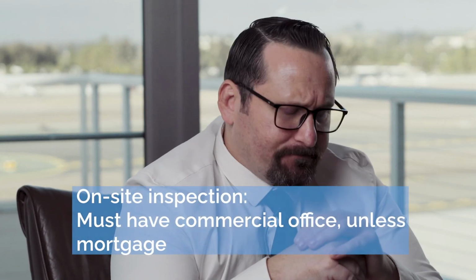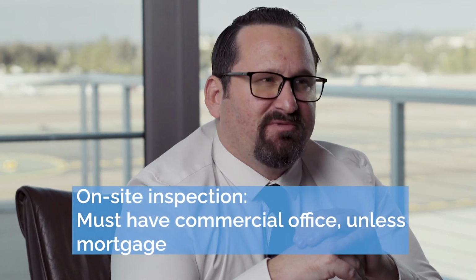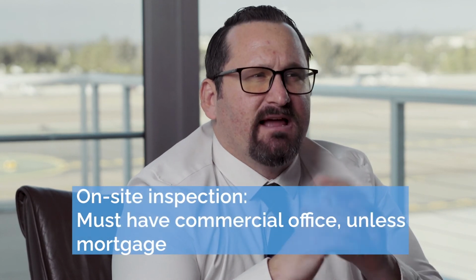Now, the office requirements. You have to have a commercial office location. It does have to have a lock on the door, a paper shredder, a file cabinet with a lock, 4 walls around you that separate you from any other businesses, and that's something that we check with an inspector prior to onboarding you as a client. That being said, if you are a mortgage professional and you are licensed through NMLS, the office requirement is no longer there. You can have your independent brokerage at the home office.